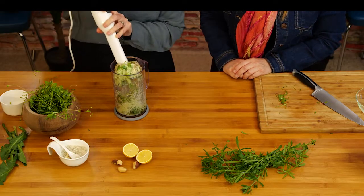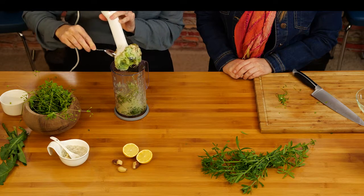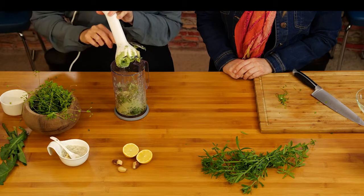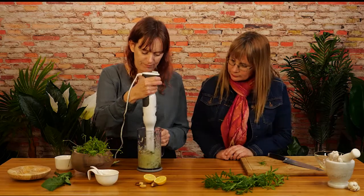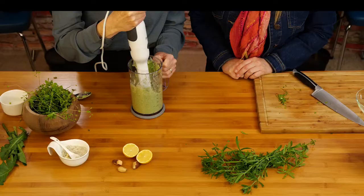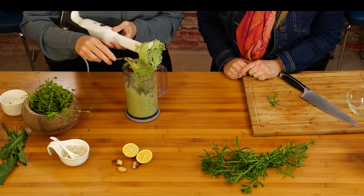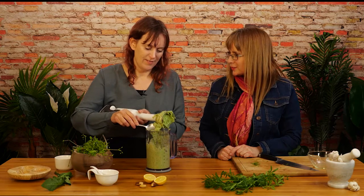You could probably put it in a blender too, could you? Yeah, it's much quicker in a blender, but for amount of dishes, yes, for a quick little demonstration. So it's almost done, just got to do the top part. So almost done. So that looks great. Lovely colour and smells amazing. It is a beautiful colour. Colour of nature, isn't it?